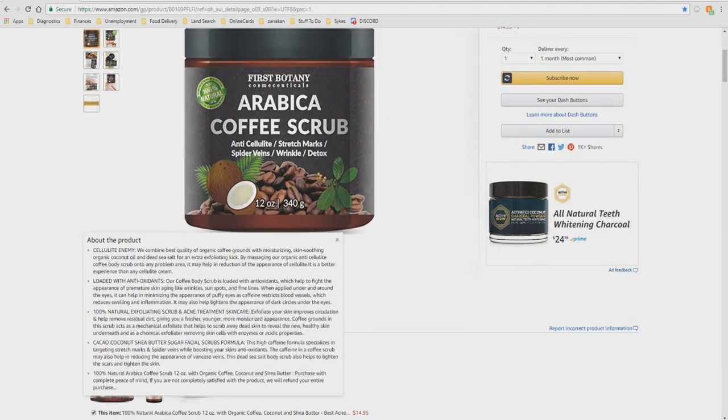Loaded with antioxidants. Our coffee body scrub is loaded with antioxidants, which help to fight the appearance of premature skin aging like wrinkles, sunspots, and fine lines. When applied under and around the eyes, it can help in minimizing the appearance of puffy eyes as caffeine restricts blood vessels, which reduces swelling and inflammation. It may also help lighten the appearance of dark circles under the eyes.